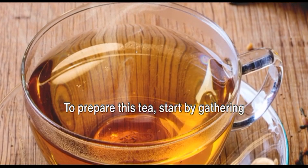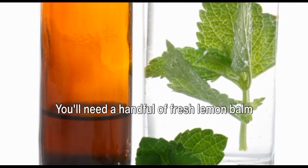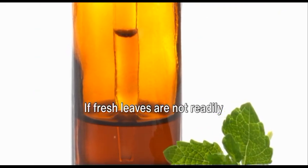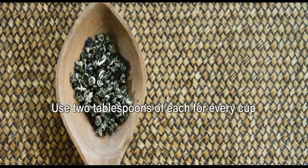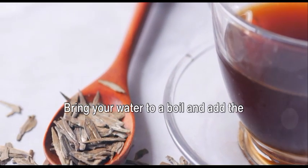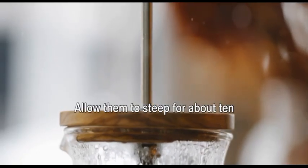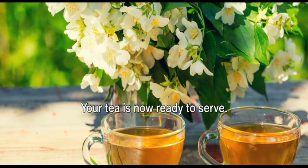To prepare this tea, start by gathering your ingredients. You'll need a handful of fresh lemon balm and mint leaves. If fresh leaves are not readily available, dried ones will do just fine. Use 2 tablespoons of each for every cup of water. Bring your water to a boil and add the lemon balm and mint. Allow them to steep for about 10 minutes, then strain the leaves. Your tea is now ready to serve.